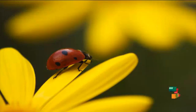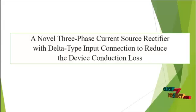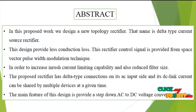Welcome to clickmyproject.com. Our product title is a novel 3-phase current source rectifier with delta type input connection to reduce the device conduction loss. Next, we see about the abstract of our product.